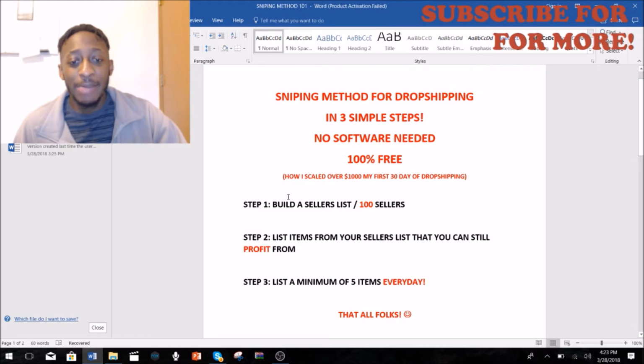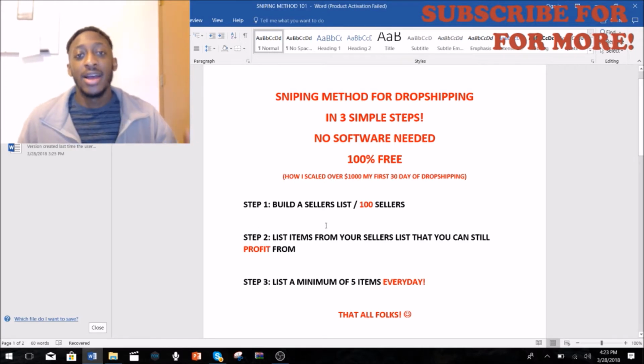So the first step is build a sellers list, at least 100 people. When I say build a sellers list, it means build a sellers list of drop shippers on eBay. Not any random sellers on eBay. You have to make sure they're drop shippers, because the idea of a sellers list is you get items from said drop shippers to post on your store when you find profitable items. But before you even find profitable items, you need a sellers list. So remember, you need a sellers list to get started before you move on to step 2 and 3.